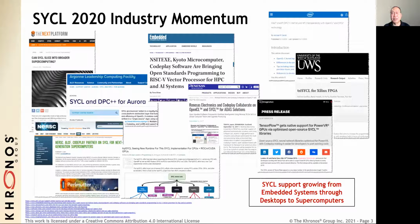I want to point out the incredible SYCL industry momentum in recent years. Most recently, you might have seen The Next Platform asking, can SYCL slice into supercomputing? And that is based on the announcement of the collaboration with NERSC and Argonne Leadership Computing Facility on SYCL on the Perlmutter supercomputer. Before that is SYCL and DPC++ on Aurora. DPC++ is the Intel oneAPI implementation of SYCL you see on the top right.